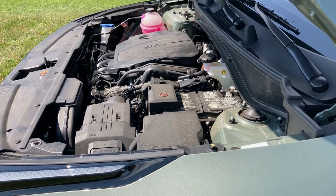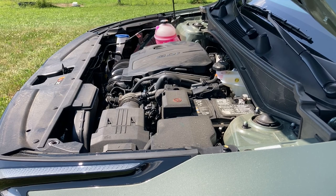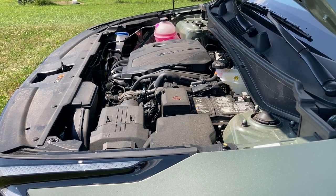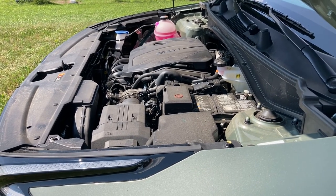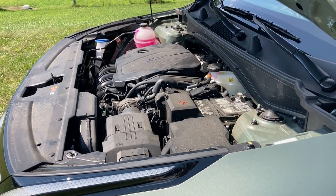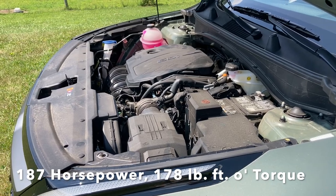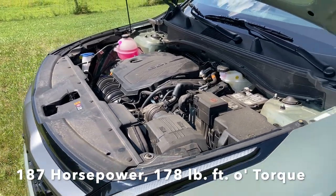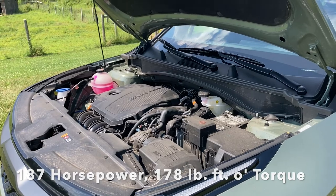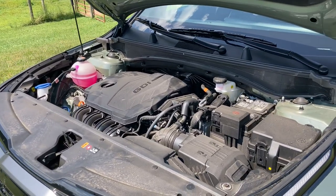Now here's something that makes me happy. It's a nice little 2.5 inline four cylinder engine that does not, I repeat, does not have a turbocharger. And yet it puts out 187 horsepower and 178 pound-feet of torque, which is, I think, perfectly adequate for the size and weight of this vehicle. And it should also deliver some pretty decent fuel economy.